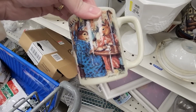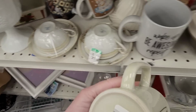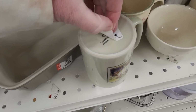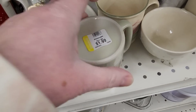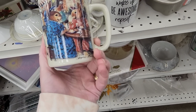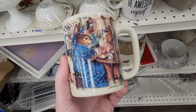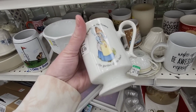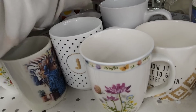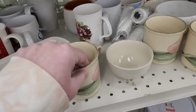Isn't that cute? Look, they're having coffee. I wonder who makes that? Who makes you? Stickers, kind of. Oh, it's Otagiri. Oh, that's so cute. They're having tea. And then it kind of reminds me of Beatrix Potter. Two friends are the flowers in the garden of the heart. That's sweet too. I love mugs. I think these are Fitz and Floyd. Yes.